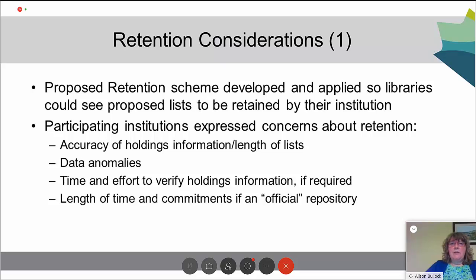There were concerns about data verification. As an aside, LAC undertook verification on a sample of 400 to 500 items that we had on our list and found 95% of our material on shelf. And we've been looking at a 25-year commitment for official repositories, which was also very challenging for some of the participants. As we listened to all the feedback, we realized we needed to take a step back.